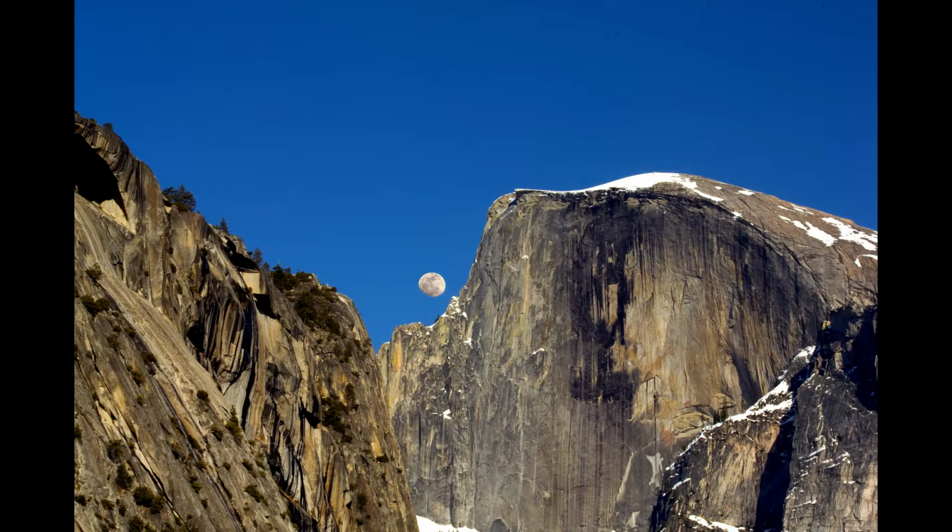Half Dome is Yosemite's most iconic feature. There's a trail that goes around to the other side, and then you can hang on to cables to climb to the top. The entire trip would cover 14.2 miles or 22.7 kilometers and gain 4,800 feet above the valley, or 1,600 meters. It's quite steep.